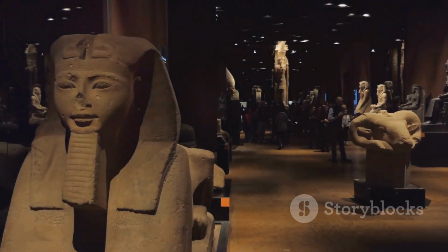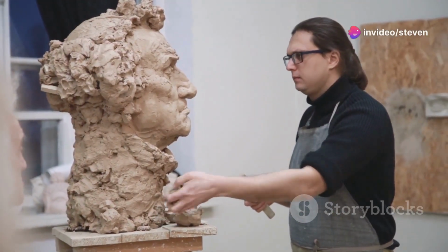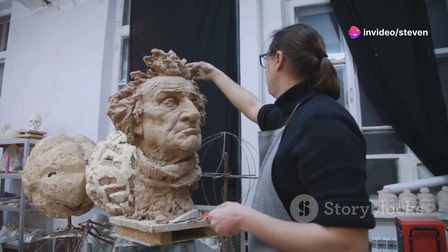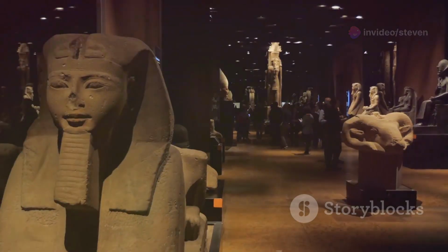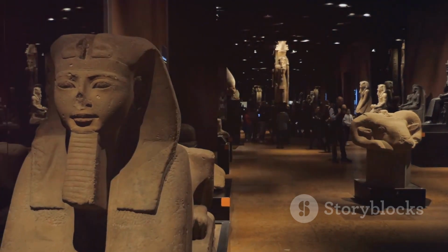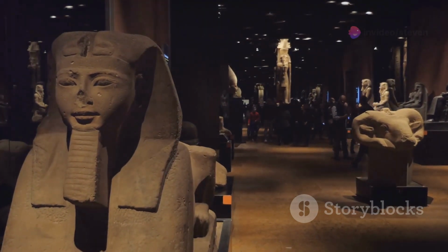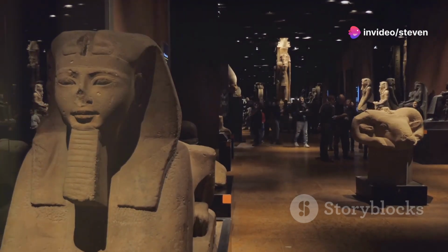A new perspective: imagining ancient art in full color. Despite the challenges, there is a growing movement within the art world to reimagine ancient art in its full, colorful glory. Museums and researchers are experimenting with new ways to present ancient polychromy to the public, using digital reconstructions, three-dimensional printing, and even the creation of full-scale replicas.